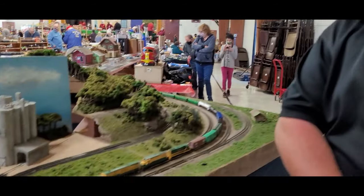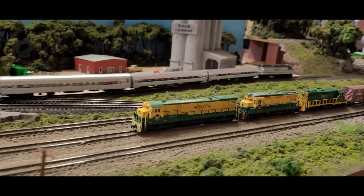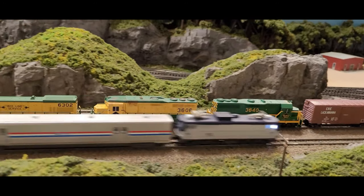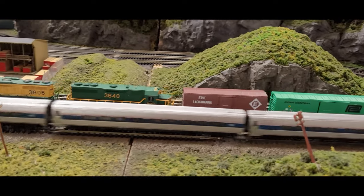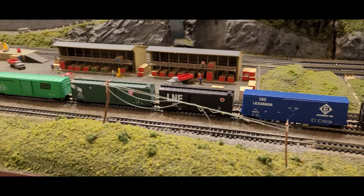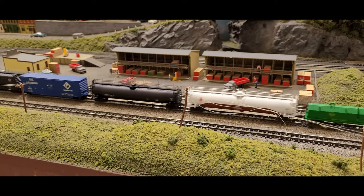Running a Kato U30C, an Atlas GP30, an Atlas GP35, and a string of merchandise cars. A little bit of everything for everybody. Kato is a custom paint from Al's Custom Trains from way back when. So we're having a good time today and enjoying every train that goes out.